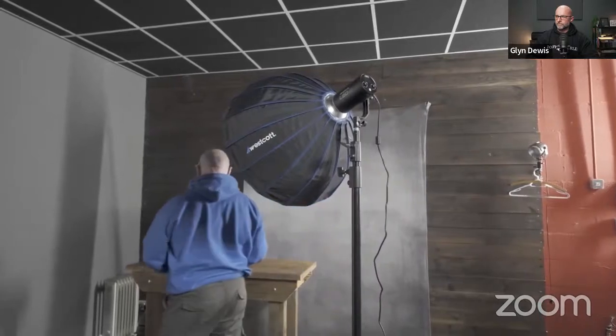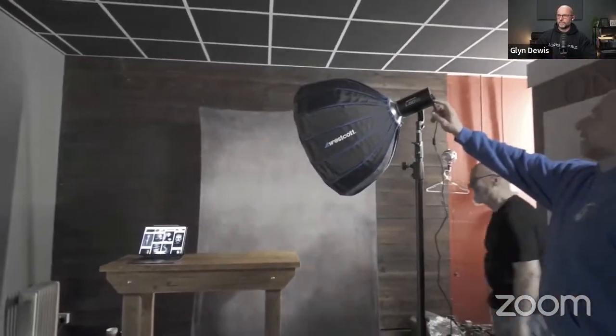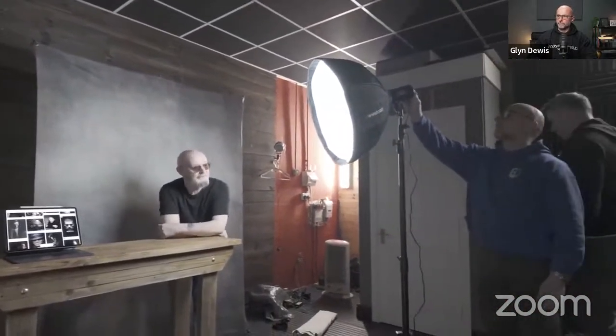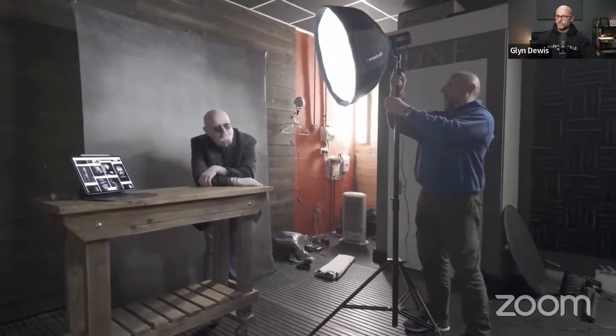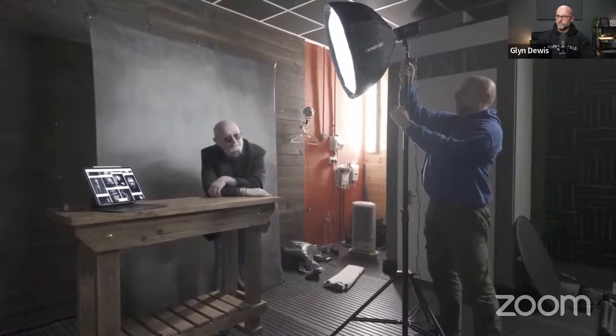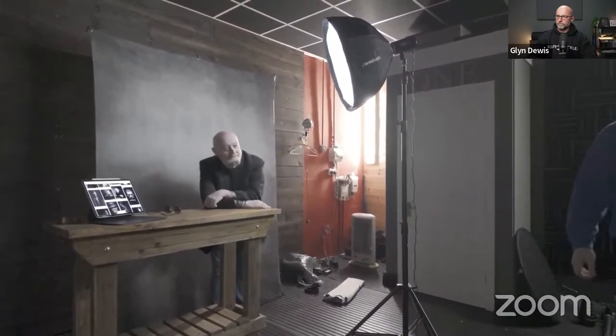So for the portrait of Steve, keeping it nice and simple but also classic, I used just one light. The L60B I had at about 30% power, and that I fit into the Westcott 24-inch Rapid Box Switch beauty dish, which, like all of the other Rapid Box modifiers, has an umbrella type of mechanism, meaning that they are easy to collapse and just one movement to set them up.